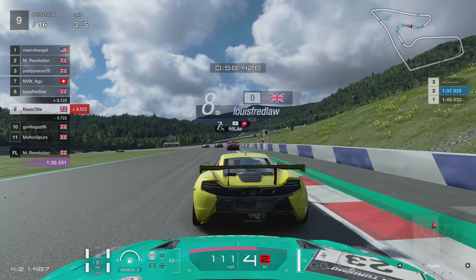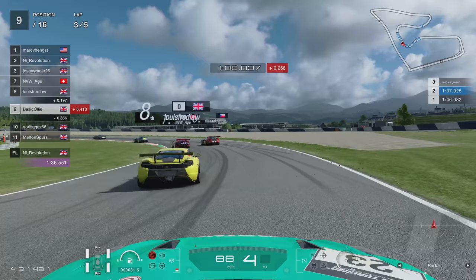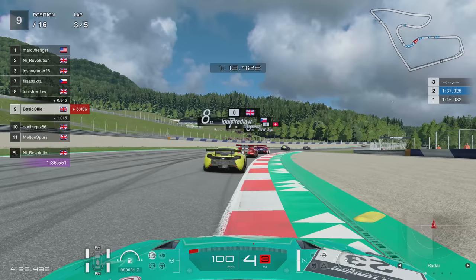Maybe in certain races you'd have to do a rolling start. We'll see. But for me, in this instance, a standing start is certainly the way to go. Apart from that, I don't think there's anything else I need to cover for Daily Race A. Like I said, you can really grind it out and it'll be a lot of fun.